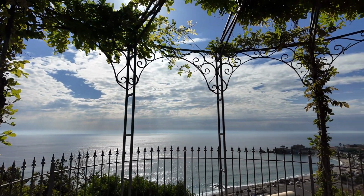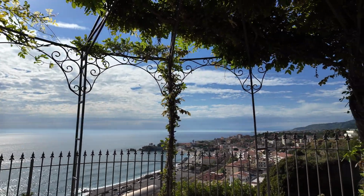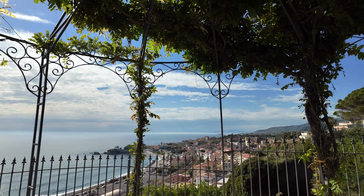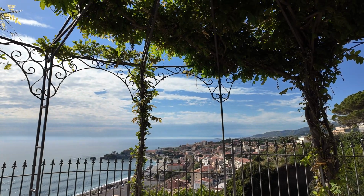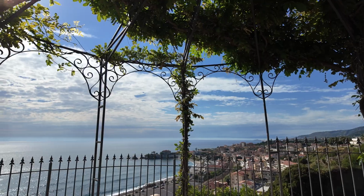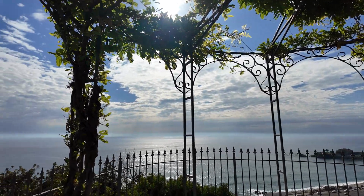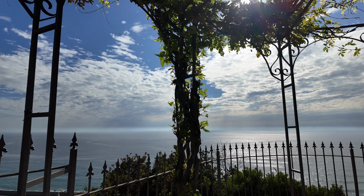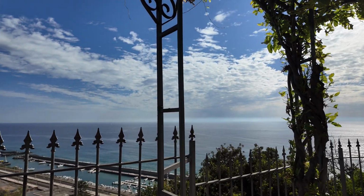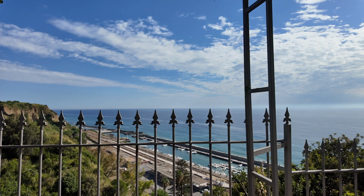And over there is the little point of Belvedere Marittimo and the rest of Belvedere Marittimo. And again, you can see Diamante. This location is spectacular. This house is spectacular. And as I said before, these people were marble workers. Everything is marble. All of the steps outside are rough marble. All of the finishes and everything else inside is all marble and quartz and things like that.